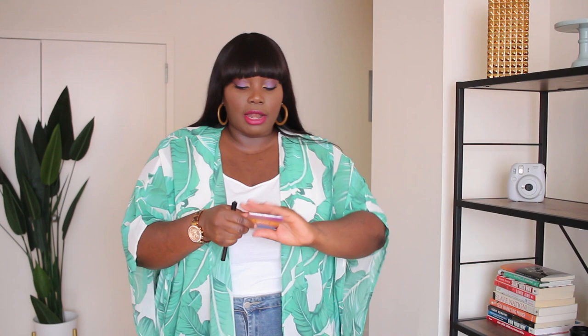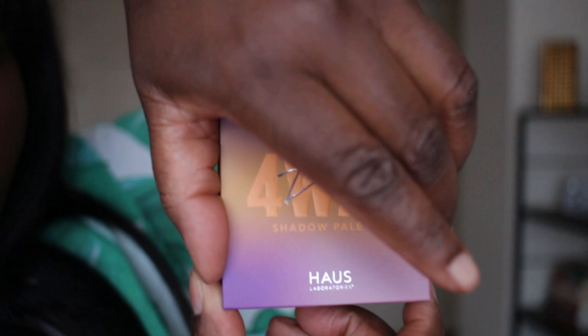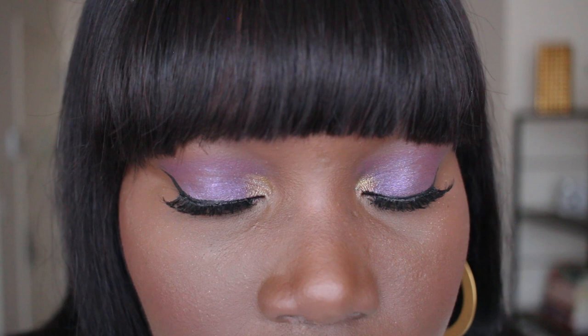Lady Gaga's House of Laboratories makeup is on sale, so I think certain products are 30% off. I know the two products that I got are definitely 30% off. So I picked up her four-way disco shadow palette. And first of all, you guys know I'm a sucker for colorful eyeshadow. I got this little quad here. It's purple and gold. So you get a few different shades of purple. You get a violet, you get a deep purple, you get two shimmer colors, and then you get one matte purple, and then you get that beautiful gold color. And I used that on my eyes today, and I really like how it came out.